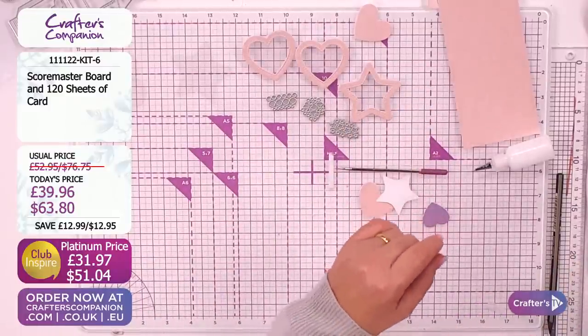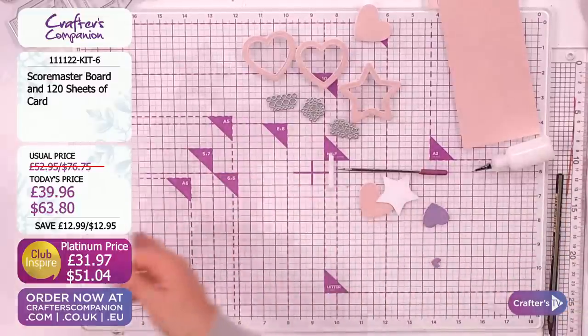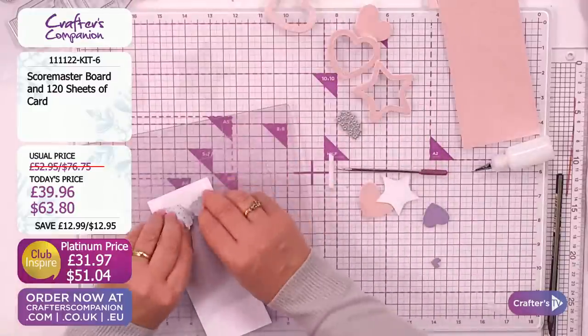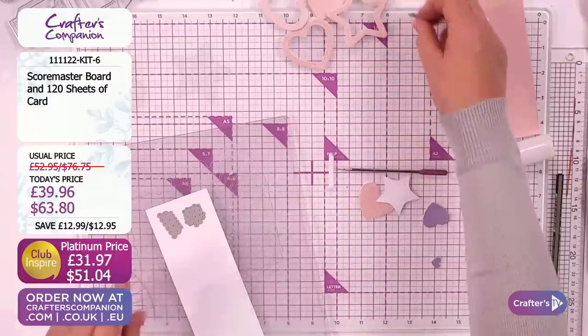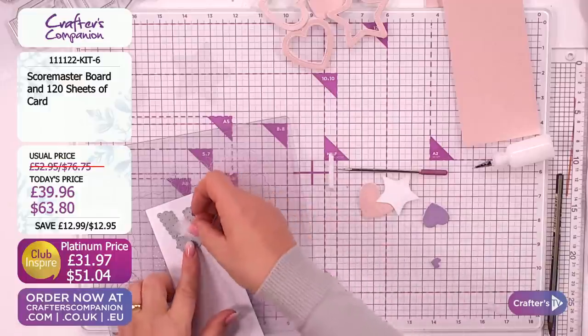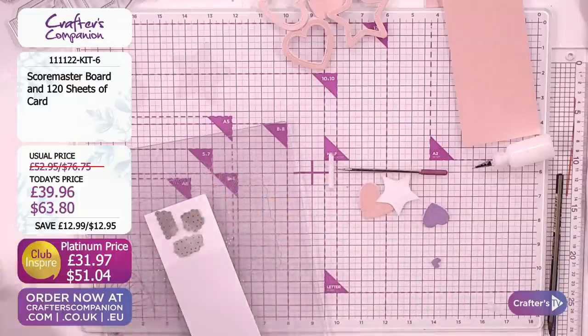So all I'm going to do now is get some white card. Let's do it on here, again one of the scrappy pieces, and I'm just going to cut these out. I'm just doing them on white because I'm going to put these straight onto the pattern paper, so I don't need coloured. Coloured probably wouldn't show up as well, whereas white is a good contrast.